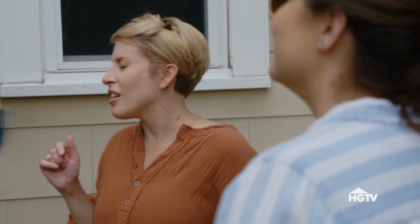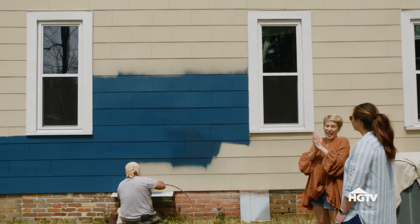So when they paint the front door, I don't need to text you and freak out and say, are you sure this is the right color? Bingo. Did you mean for this door to be this color? Yes. This is exciting.